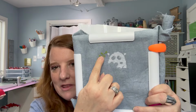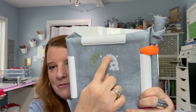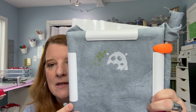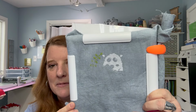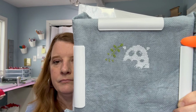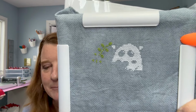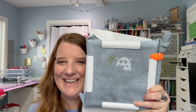So I started with there's some leaves, like a greenery here. I started with that, and then I went over here to this ghost. These little things are actually going to be candy, but I started with the ghost, and I think I'm going to finish with him, keep going on the white on him. Super fun. White's not my favorite to stitch, but you just have to do it to make them cute, right?